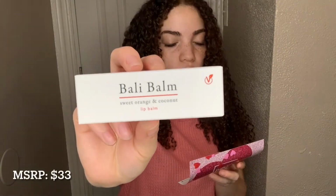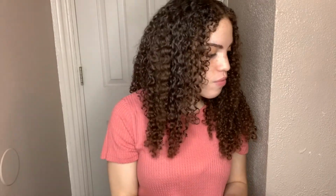Bali Balm Sweet Orange and Coconut Lip Balm, and it retails for $33. And it does say that essential oil of sweet orange and coconut gives this lip balm its citrusy tropical aroma and silky smooth consistency. Sweet orange is packed with vitamin C, which is known to even the skin tone and protect against free radicals. Coconut is a natural emollient that moisturizes for soft, supple lips. And I'm actually gonna try this. Smells so good, and it does leave your lips really soft. Wow. All right.